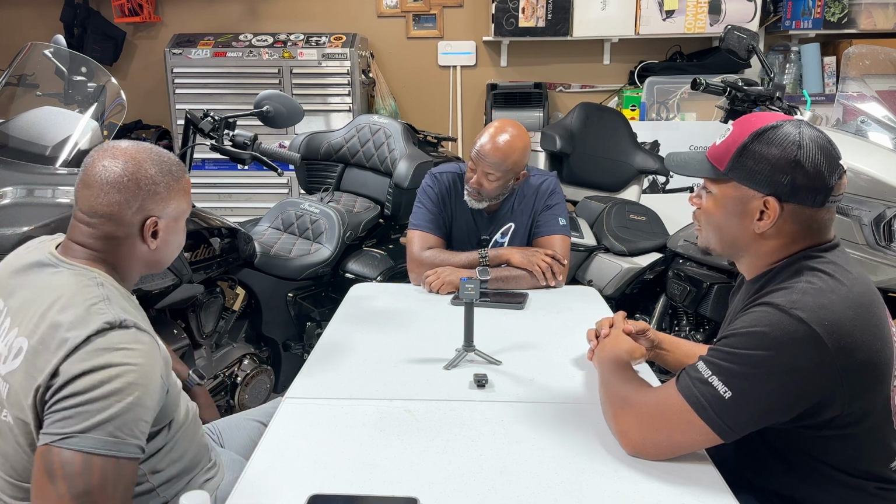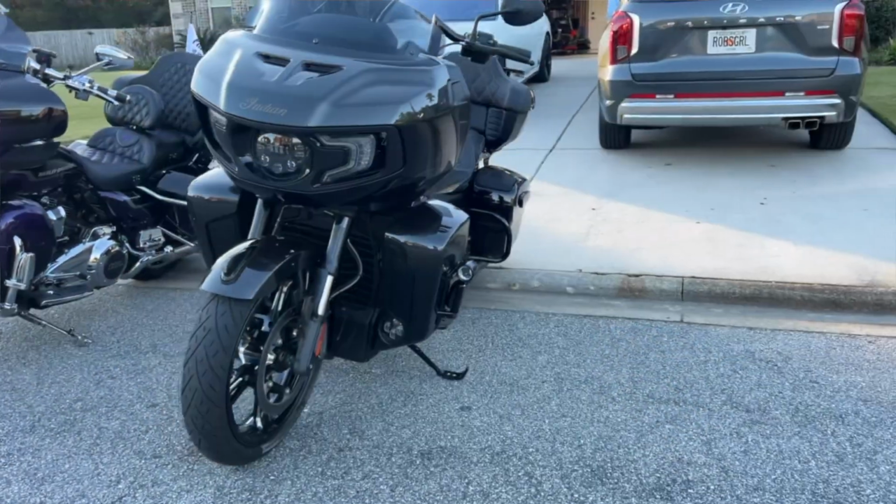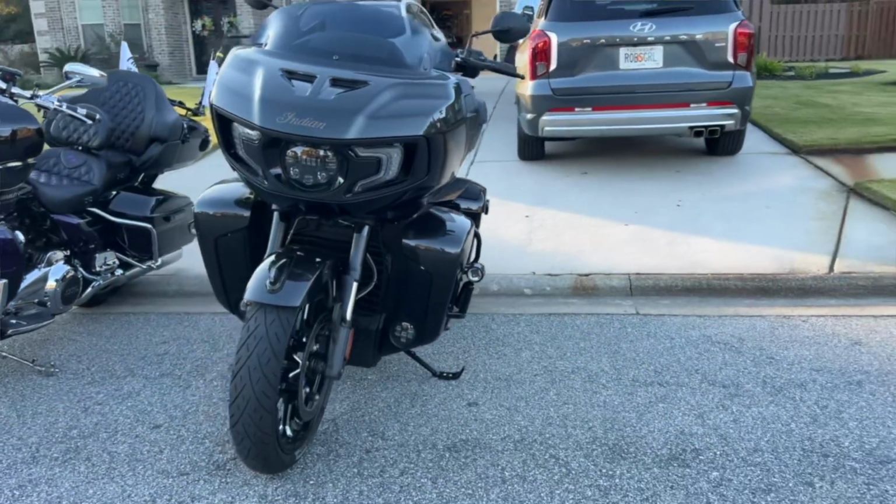So if I can add something else, well, absolutely. The front end of this bike is lit up pretty good though. Nah, the little Indian head doesn't light up. Yeah, it does. Oh, does it? But again, that definitely helped. It's a nice LED light.